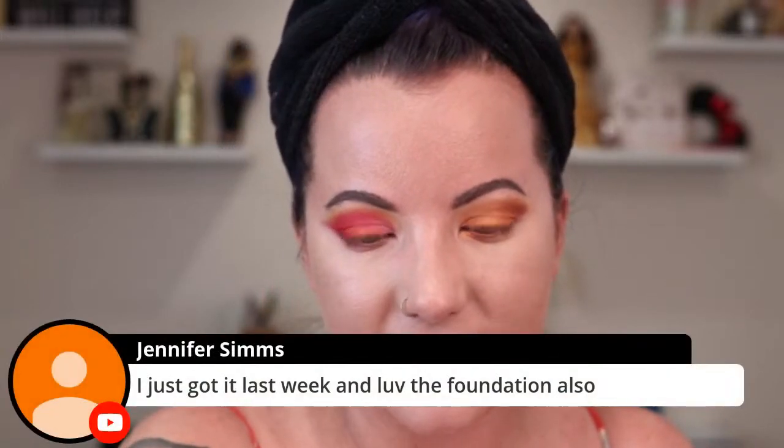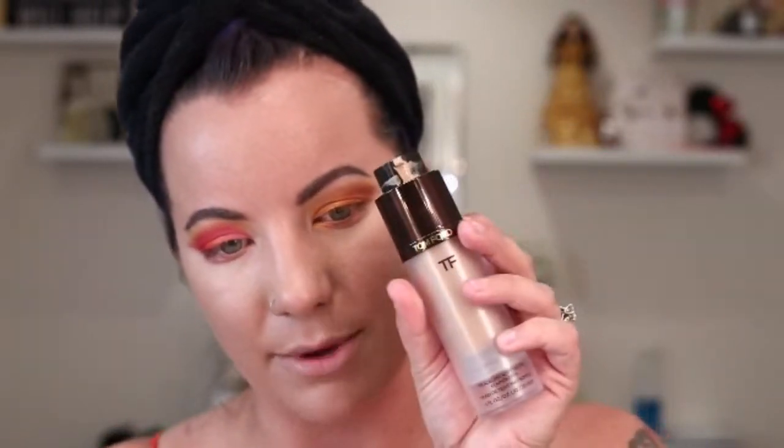Jennifer says, I just got it last week and I love the foundation also. You got the Tom Ford? I actually just picked up another one. This is one downfall. See how messy the packaging gets? I did just pick up another foundation. It was on sale at Ulta and has the same packaging as this one. I thought that would be a cool video to compare them, to see if they're the same since they have the same type of packaging.